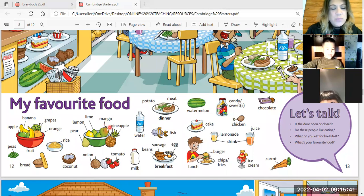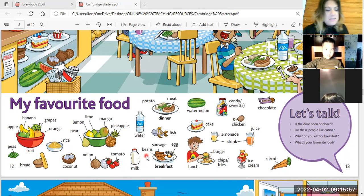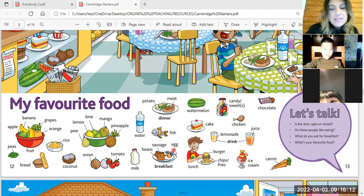Lime. Mango. Pineapple. Tomato. Milk. Bean. Water. White. Sausage. Egg. Breakfast. Dinner. Potato. Meat. Watermelon.